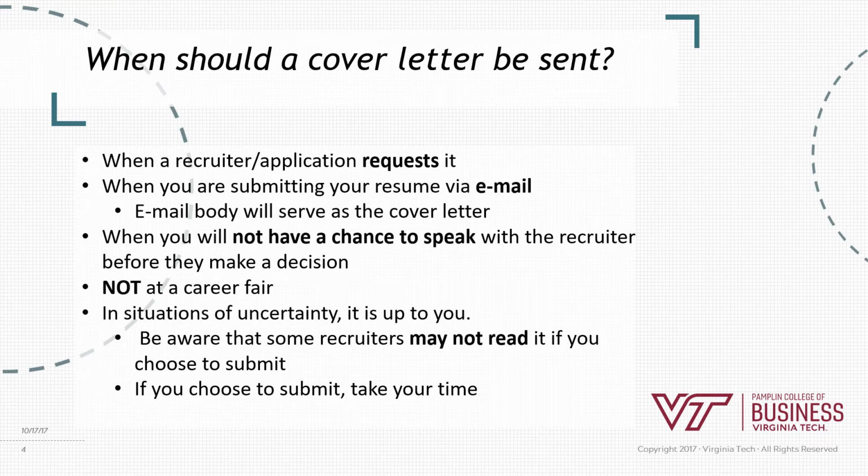On the other hand, it is not necessary to bring a cover letter to a career fair like Business Horizons. At events like this, employers will only have a minute or less to look over your resume and will not have the time to read cover letters from each student.